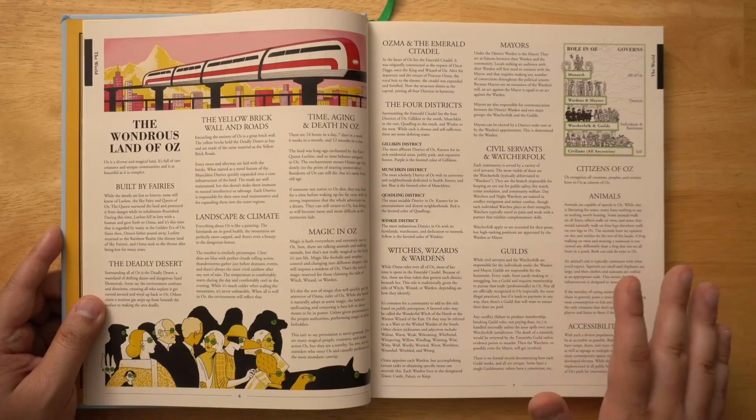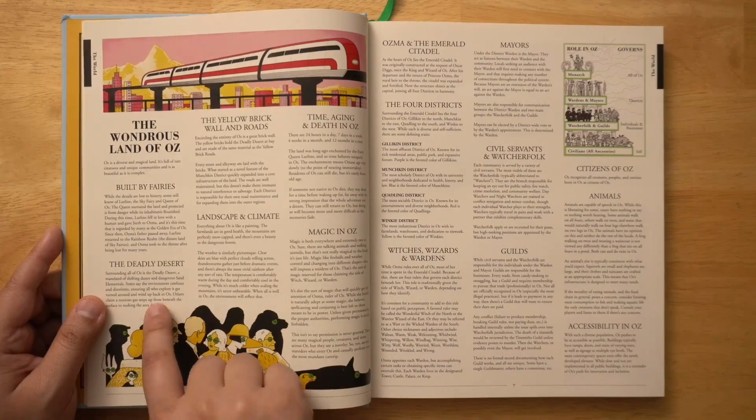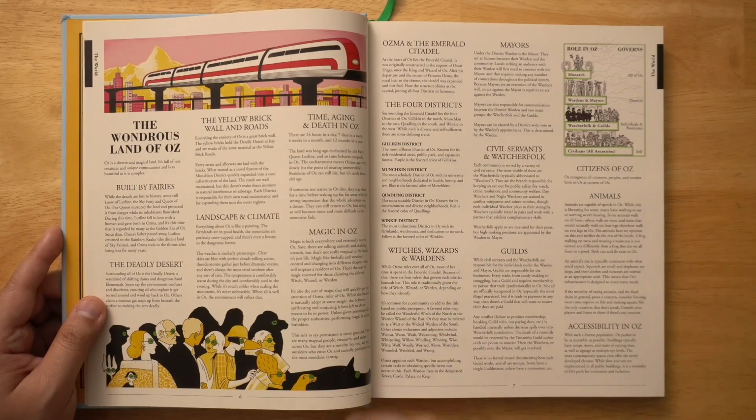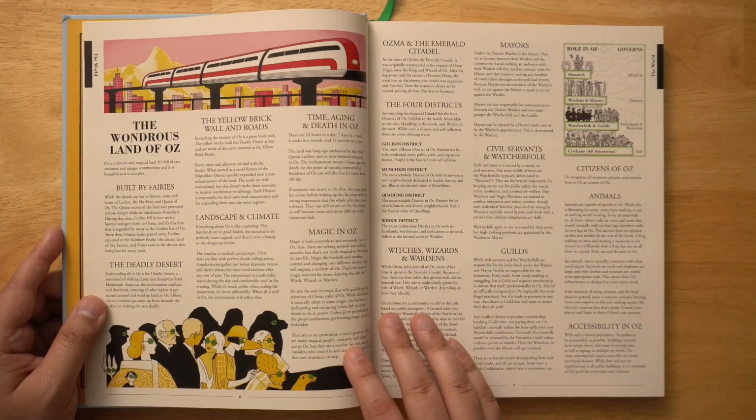Some background of Oz and how the whole region is set up. It's built by fairies. There's a deadly desert surrounding it that prevents invasions, basically. Where the Yellow Brick Road came from, the landscape and the climate. Magic in Oz right now is currently heavily restricted by its ruler, Ozma.